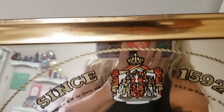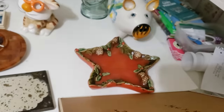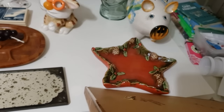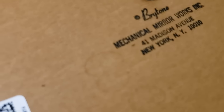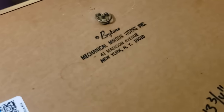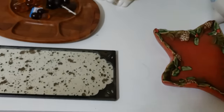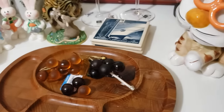Down here I have my Heineken mirror. Hello. I paid, it's very heavy. Hold on. Oops. $5.99 for it. It says Brightone Mechanical Mirror Works, Madison, New York, in the back. $5.99. And these are selling for about $40 on eBay.